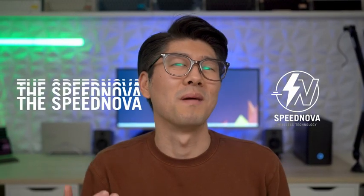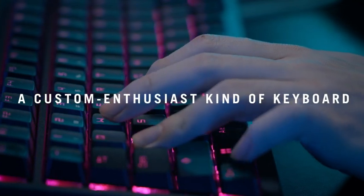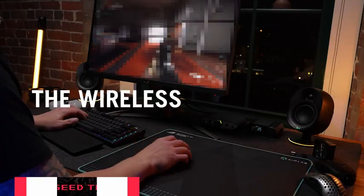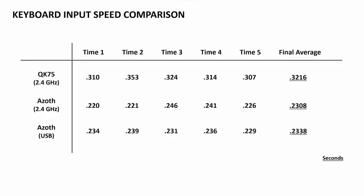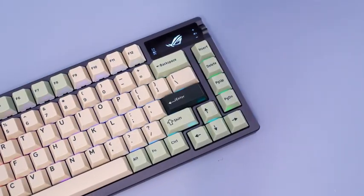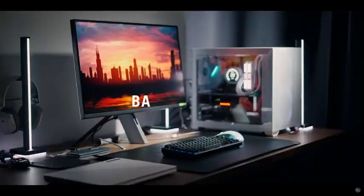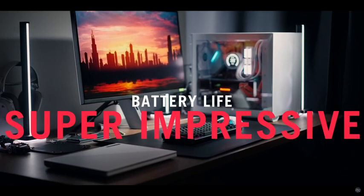Does Speed Nova make that big of a difference? Can you imagine? A custom enthusiast kind of keyboard with really good gaming features and ultra fast wireless connection? The wireless performance is bulletproof. The Azoth has the same latency in wireless mode as in wired. The wireless here is very, very fast. So responsive.